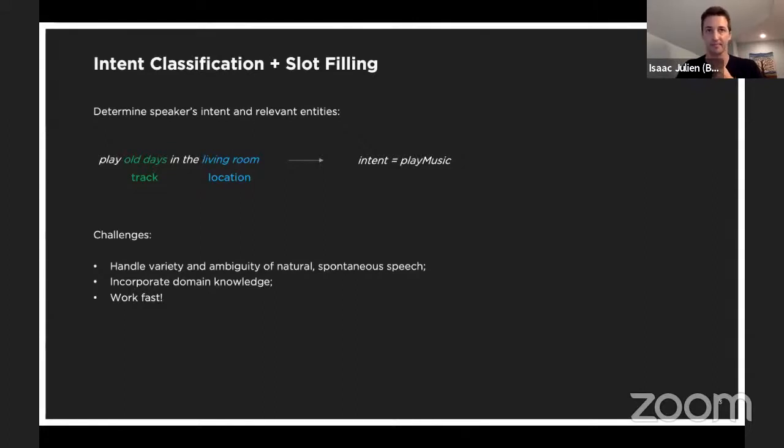And for slot filling, we'd like to know that there is a song called Old Days and a location called Living Room. The main challenges we faced were first being able to handle the variety and ambiguity of natural speech, and to be able to add to the system's understanding quickly in the form of new intents and slots. And second, incorporating domain knowledge here from music. And of course, everything has to run fast enough so that the end-to-end experience feels natural.